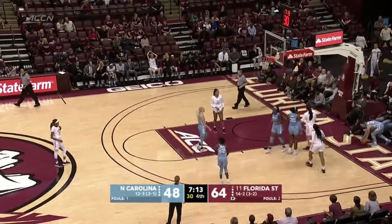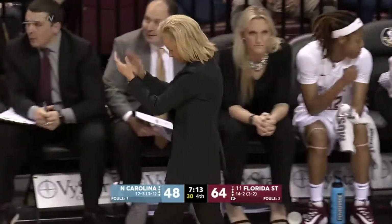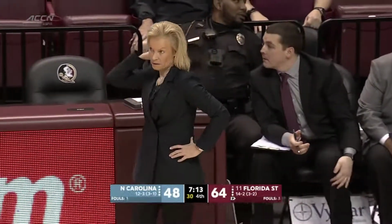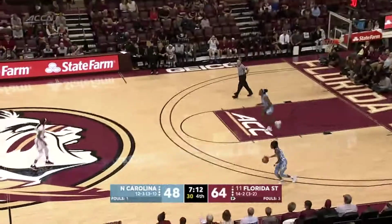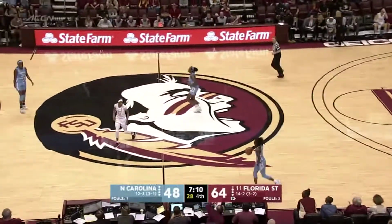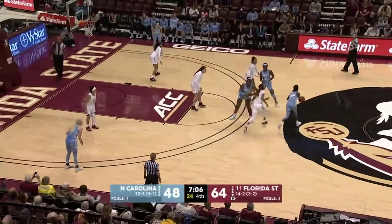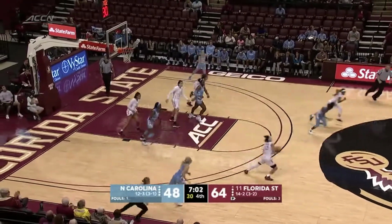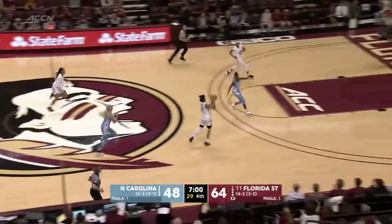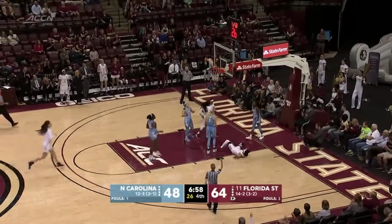They're going to get River Baldwin on the foul there. Baldwin was going hard to the glass, had the size advantage over Leah Church. Made a little too much contact. Good box out by Church. Two-on-one opportunity for Florida State. It'll lead to some free throws.